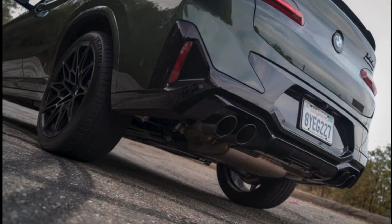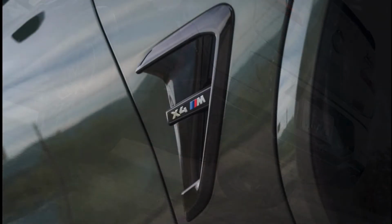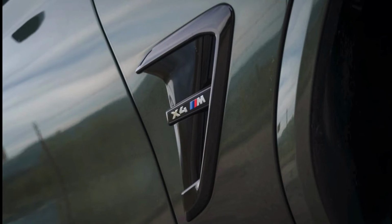Visibility only suffers a bit at the rear corners due to the X4M's thicker D-pillars, which is somewhat compensated for with the standard blind spot monitoring and optional upgraded camera system. Meanwhile, the forward view is still excellent and mostly identical to the X3's.